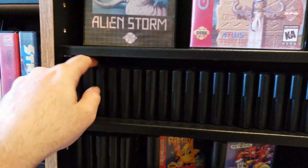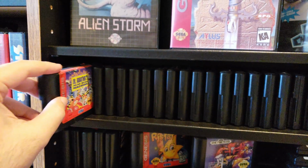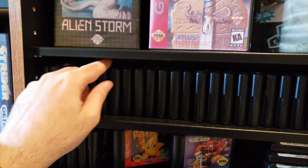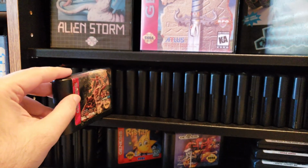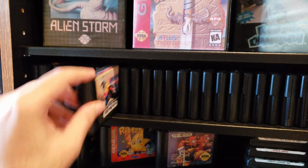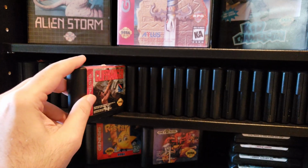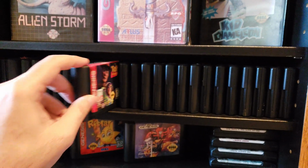We got Batman Returns, Garfield, Caught in the Act, Dr. Robotnik's Mean Bean Machine, Vector Man, Taz, love Taz, so fun. Brutal, Paws of Fury. We have Super Hang On, awesome. We have, what is this? It's the Roadrunner. And then Cliffhanger. I love that movie. Cliffhanger is such a good movie. Toy Story.